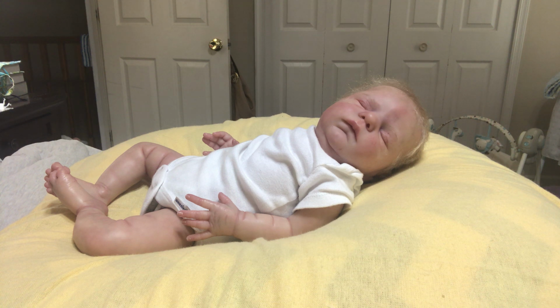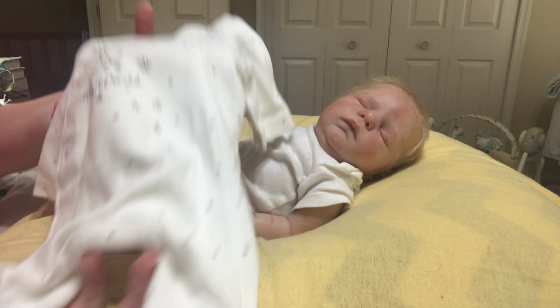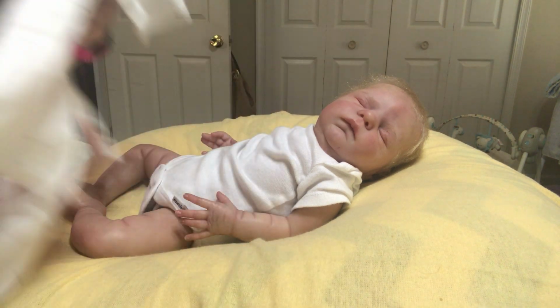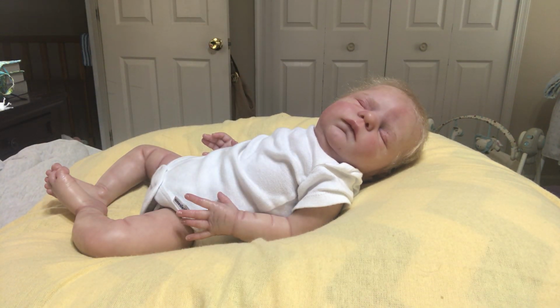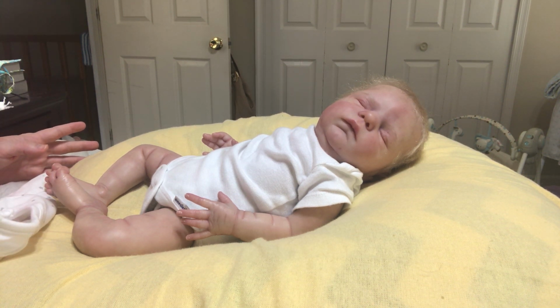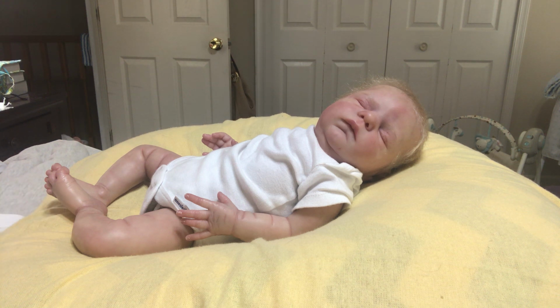And I have some more exciting news. He's going to go into this little sleeper, and it says, "Welcome to the world." And this is a Little Me sleeper, and Little Me's things tend to run big. So I'm going to put him in this, so it should fit him perfectly.